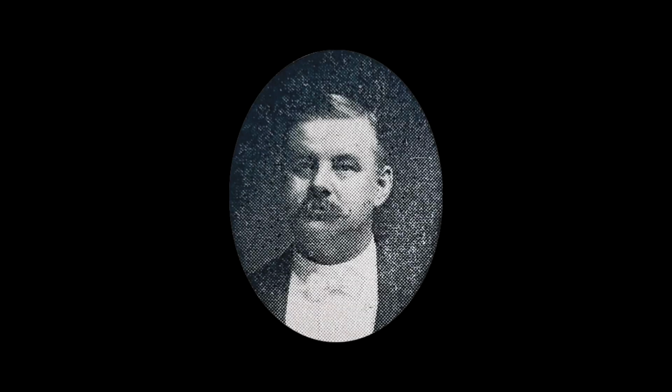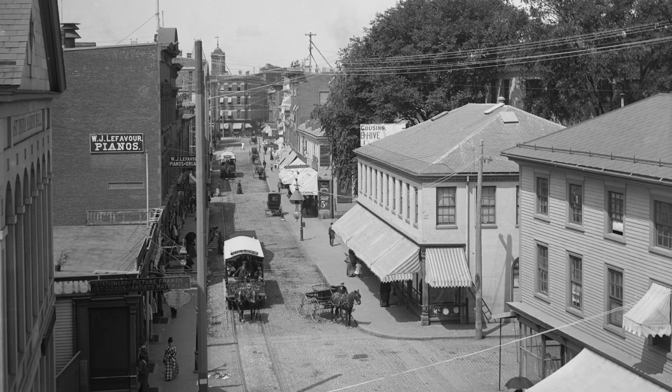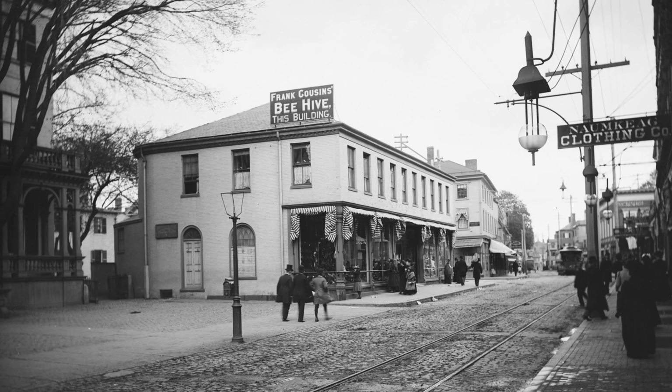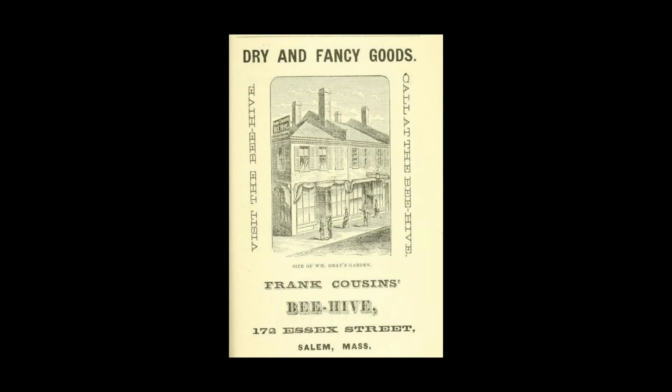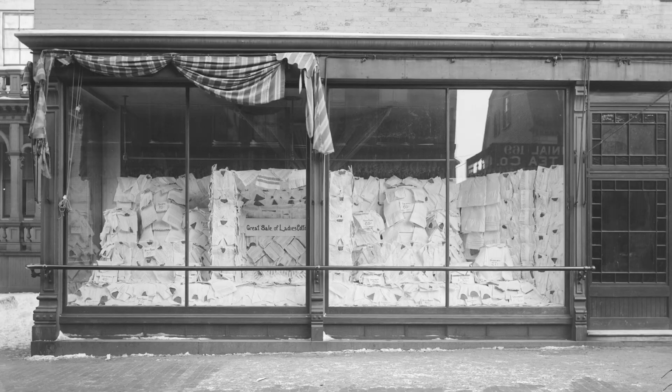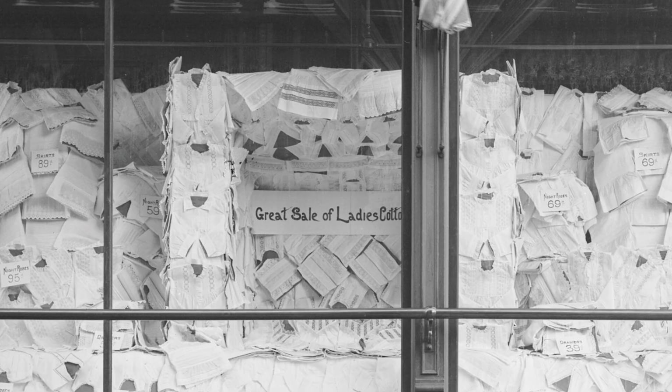He was born in Salem in 1851, and when he was 17, opened a general store kitty corner to the Peabody Museum, which you can just make out on the far left. It was called Frank Cousins' Beehive, which is such a great name and gives you a sense of his spirit, and it primarily sold dry and fancy goods. Here we see his window display, advertising women's cotton for under $1.